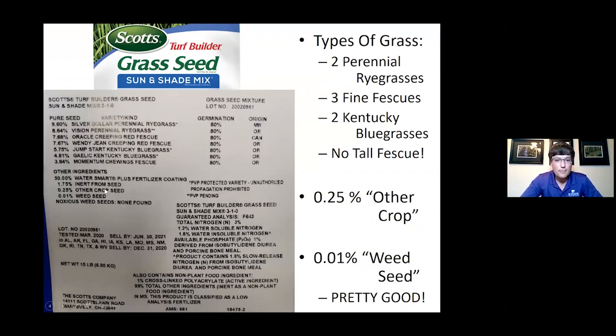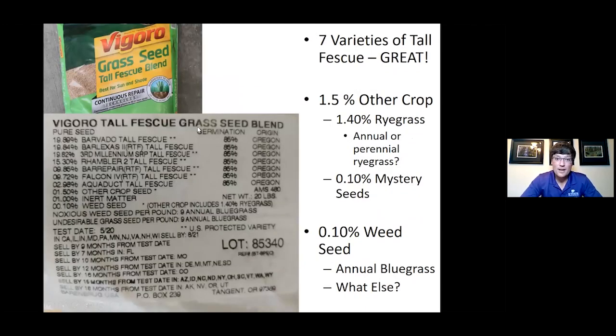We also have a pretty large percentage of other crop, about 0.25% other crop seed here, which are going to be weedy grasses that we're actually planting when we spread this grass seed. The only one of those bags in the picture that I showed you that had any tall fescue in it at all is this grass seed here that's called a tall fescue blend. This one actually has 7 varieties of tall fescue, which is great. We want to have that diversity.